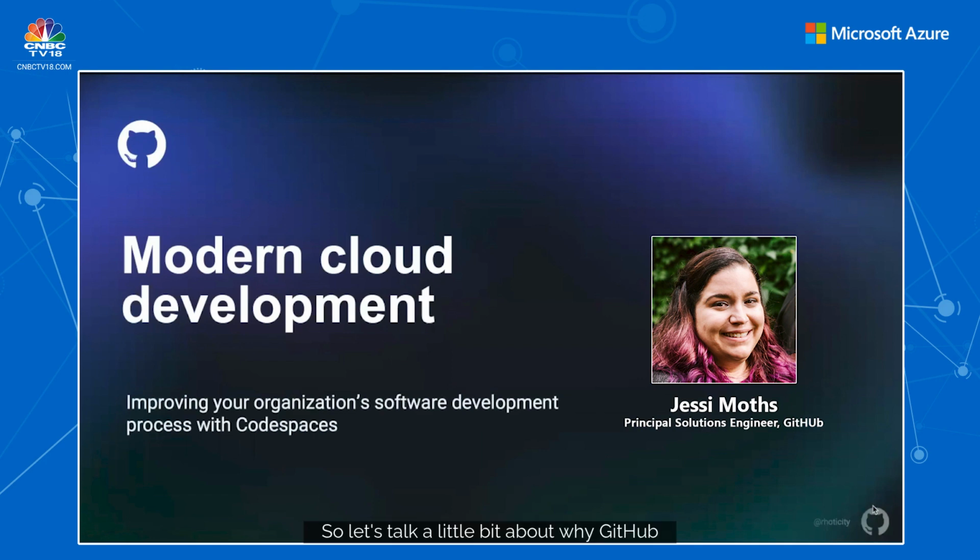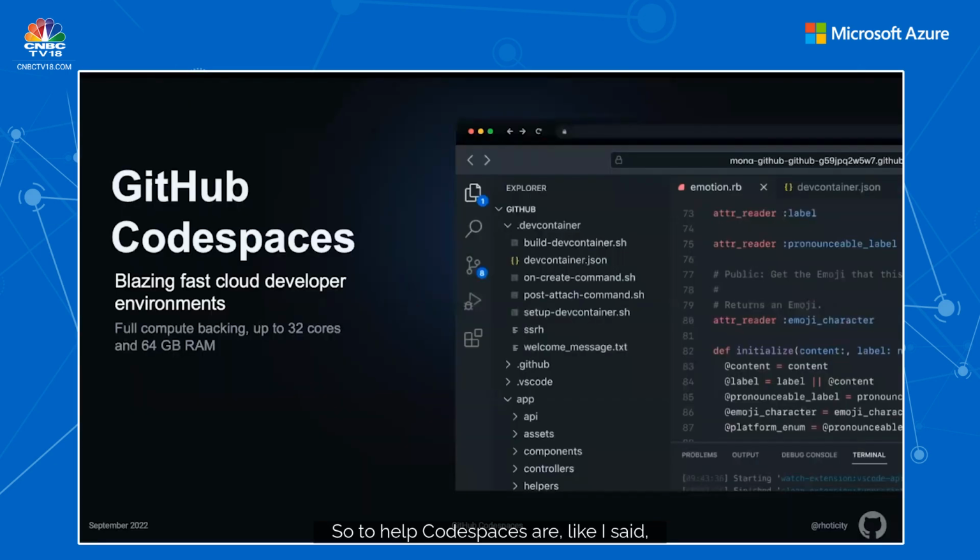So let's talk a little bit about why GitHub decided to develop Codespaces. So what GitHub Codespaces are, like I said, is a cloud-hosted, fully fledged developer environment. Everything that you would have on a local machine, you can have on these developer environments. You can have as big as 32 cores and 64 gigabytes of RAM, full compute backing, all of the dependencies, extensions, all the way down to your settings for your IDE. You can set up ahead of time, meaning that you can launch all of that in a click of the button from the code, no matter what machine you're working on.